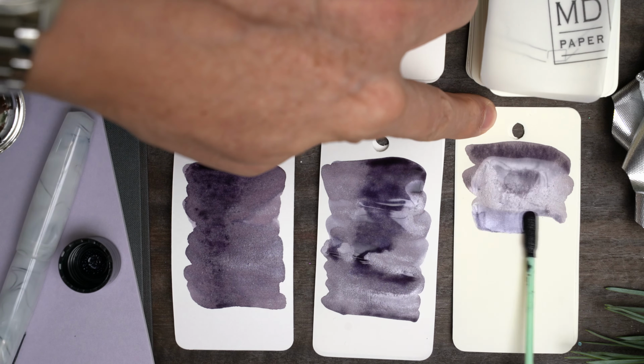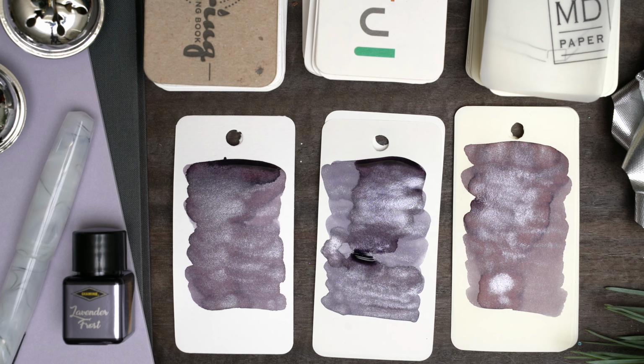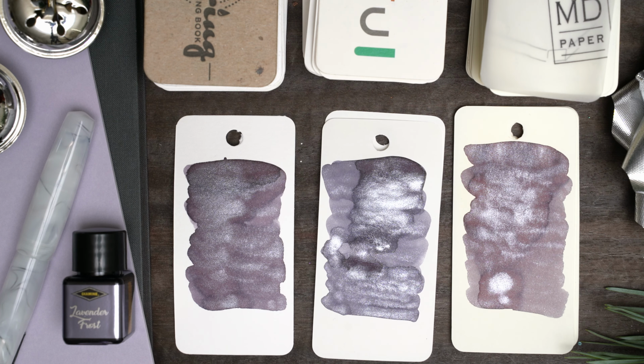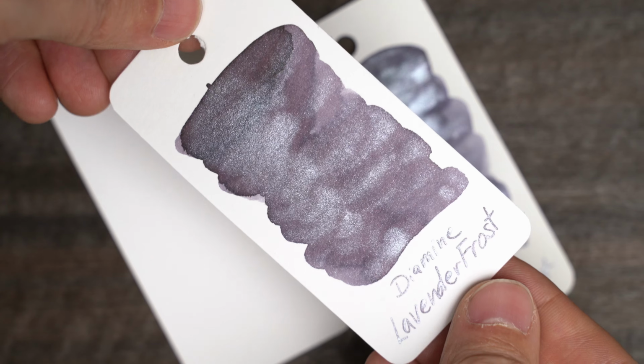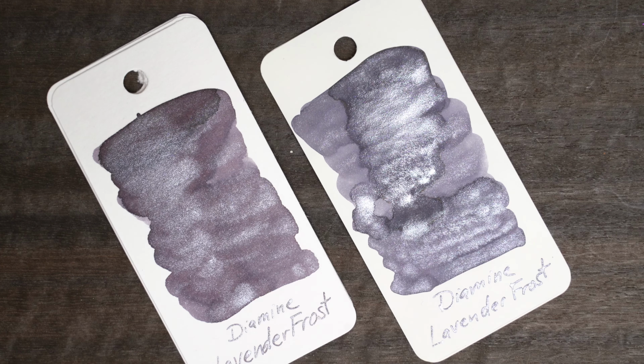This is actually a really pretty color. A nice lavender gray. There is quite a bit of glitter in it. I hope that doesn't cause problems. Compared to the coloring swatch, the Aerofol is a little more pale and significantly more gray.